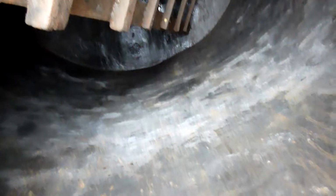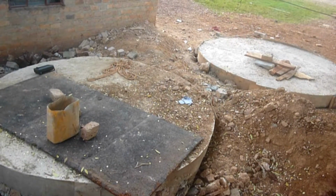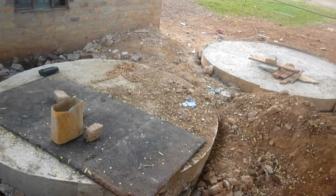And this is one of the finished tanks. Each tank holds about 15,000 litres of water, which gives us a capacity of 30,000 litres. Here you can see the two tanks together. When the first one is full, it overflows into the second tank.